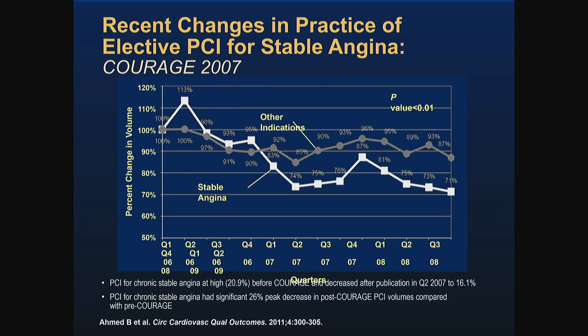Now, unfortunately, there hasn't been a huge change in utilization. There has been a little bit less utilization of catheterizations and PCI for stable angina since the COURAGE results were published, but the indications for other reasons have continued to stay similar.